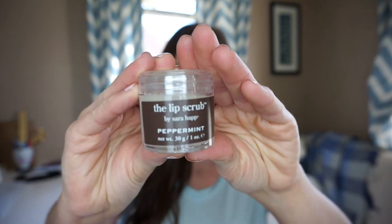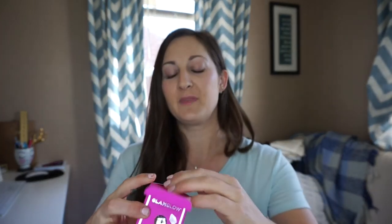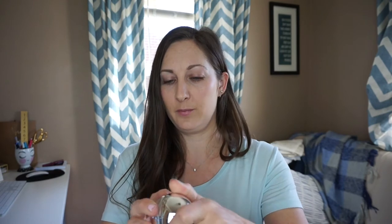It's really great. I love peppermint. I also got GlamGlow wet lips. This is a really, really big pot. I don't know how deep it really goes in here, but I feel like that's a big, big portion. And I actually kept this little sticky thing on the top, and I kept that on.